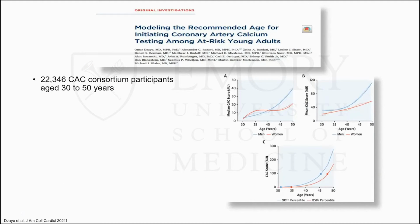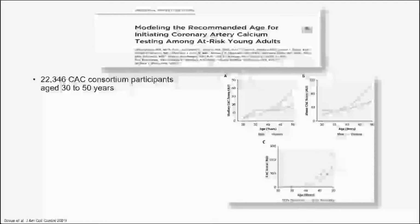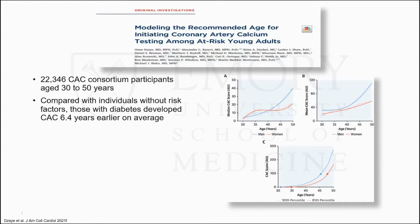And so in another study trying to model the recommended age for initiating coronary artery calcium scanning among at-risk young adults, they took more than 22,000 Coronary Calcium Consortium participants between the ages of 30 and 50, half of them with diabetes and the other half without. And they compared them with individuals without risk factors. And they found that patients with diabetes developed coronary calcium almost 6.5 years earlier on average than the ones that didn't.